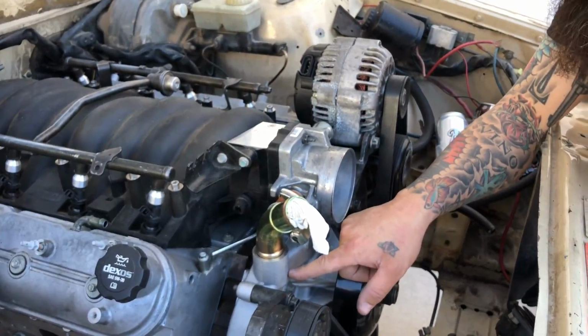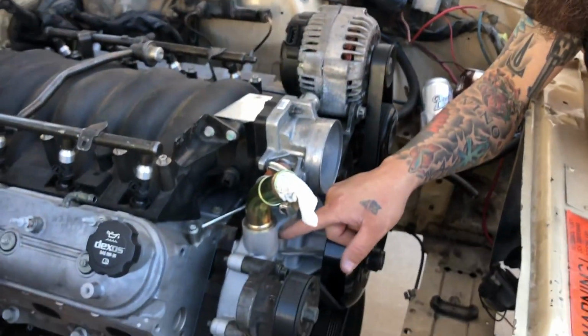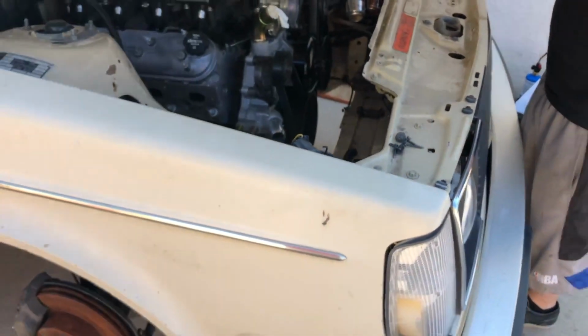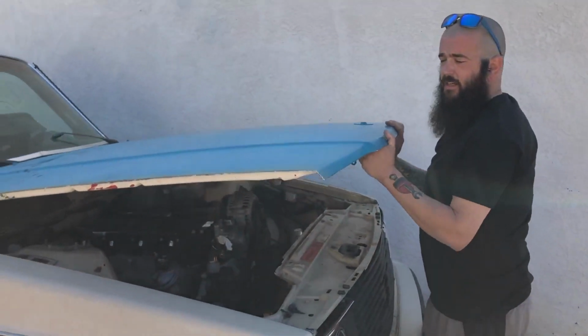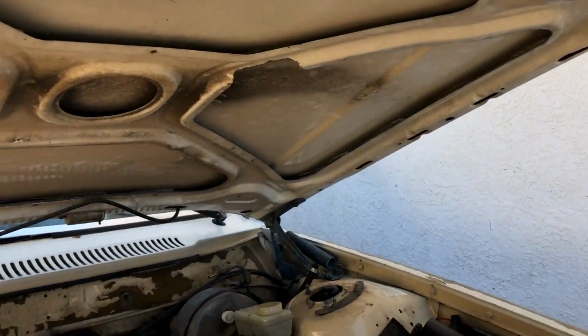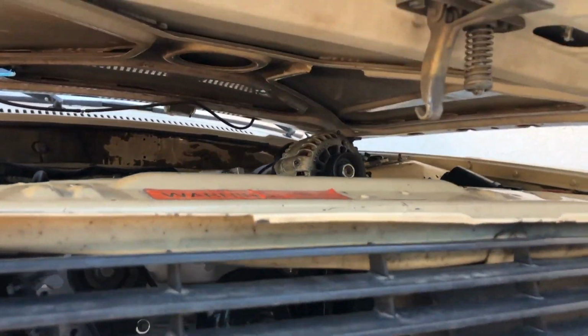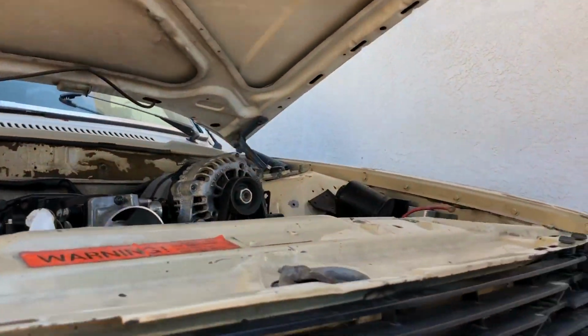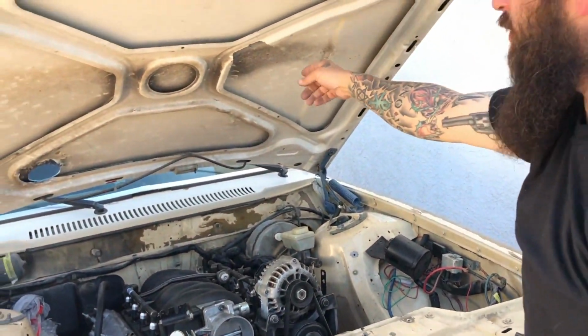I really, really want to switch to the Corvette stuff because then I can go back to the original flat hood. What I ended up having to do was cut this hole out here to make room for the alternator. You can see it bumps into it. You can probably get an angle in here. It bumps into the alternator. Yeah. And I really didn't need to cut that big. I just didn't know how much room I was gonna need.